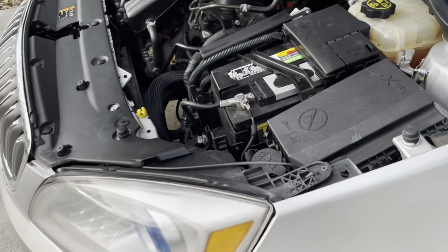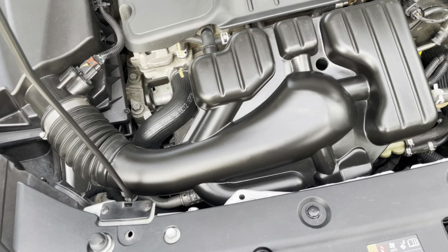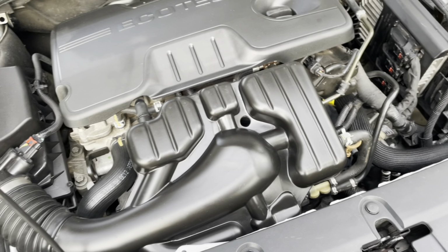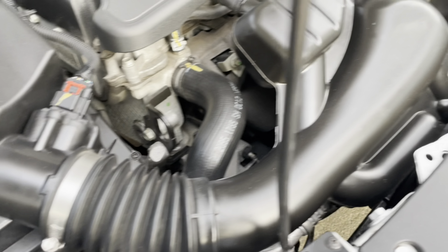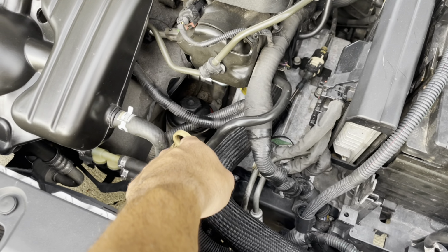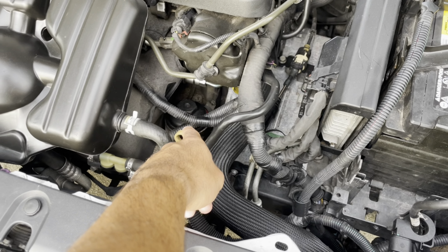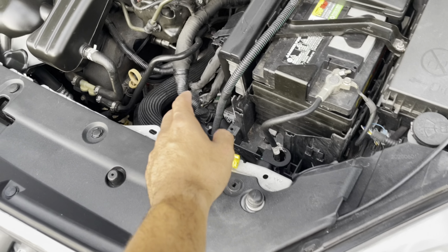I got the hood open. As you can see, everything runs basically perfect. I got the engine bay cleaned up. I detailed it myself, wiped down the plastic, sprayed a nice coating on there to give it some shine. But overall, guys, you see no leaks anywhere. I did the oil change. The oil filter is a pain on this car. It took me at least 20 minutes to get that cap off because I didn't have the right tool, so I had to use some vice grips to pull it off.